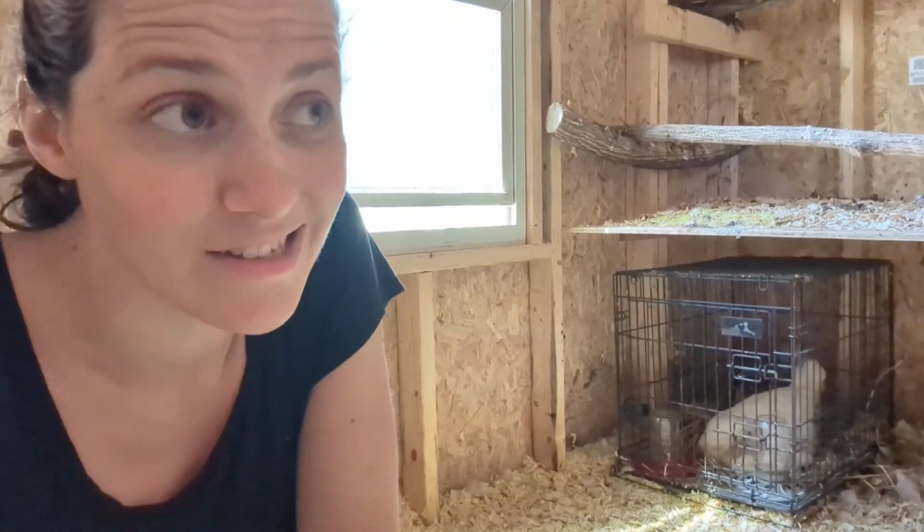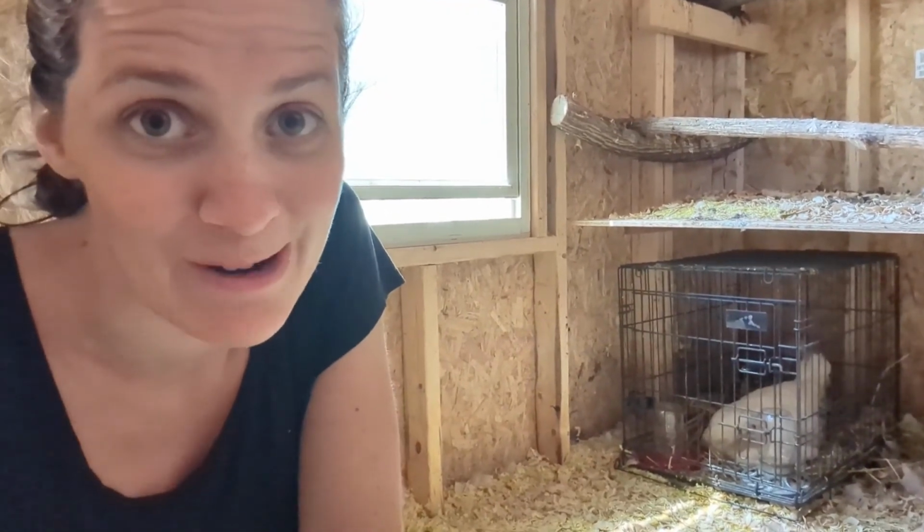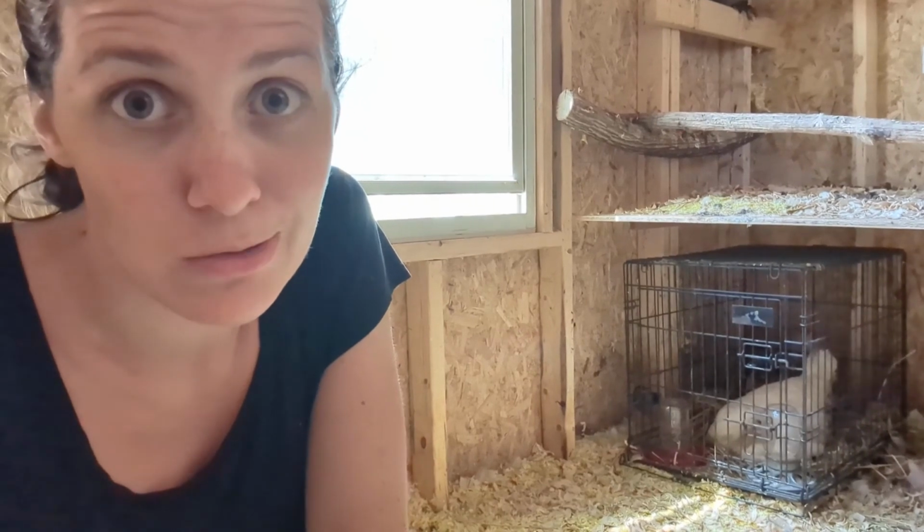Hope all of them hatch, and then she's got a whole bunch of them following her around, and they'll all be different colors, and it'll be adorable.